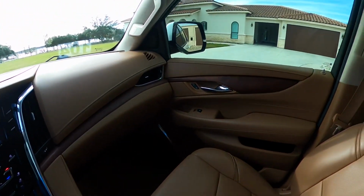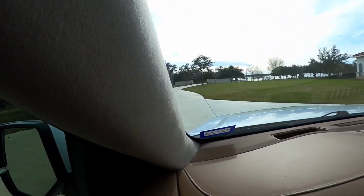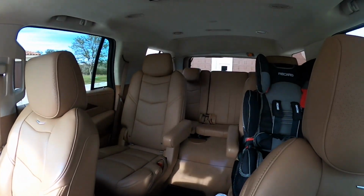So that's a basic rundown of the front. And if you notice on the Platinum editions, it does have the felt top, felt roof. And that's the back of the car.